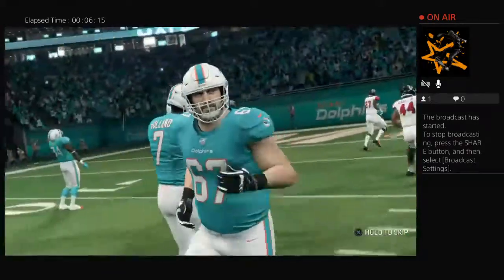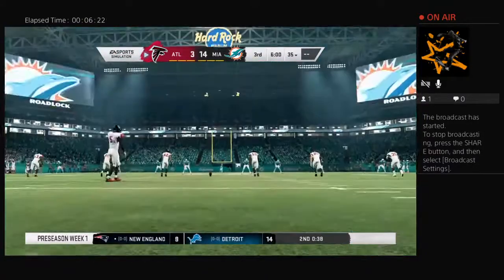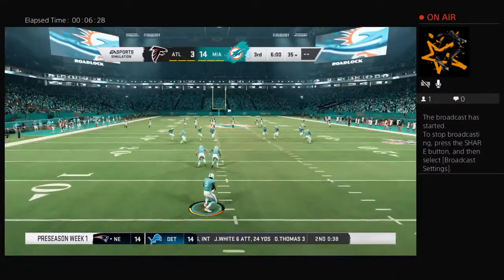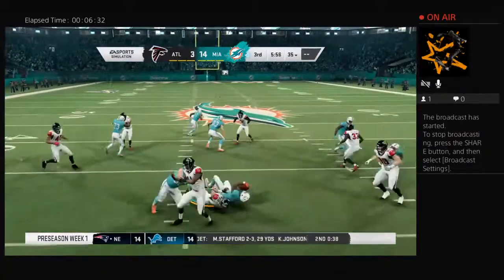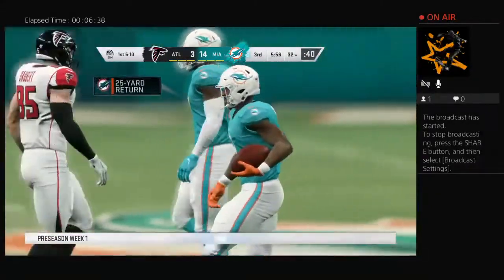So we have reached halftime in our first preseason. Boy, a rough crowd. No football for 6 months. Already we're skipping halftime. All right, let's get right back to the action. We're set for quarter 3. This one taken from the 7. Solid return, pretty good field position. They'll start at the 32-yard line. Let's go.